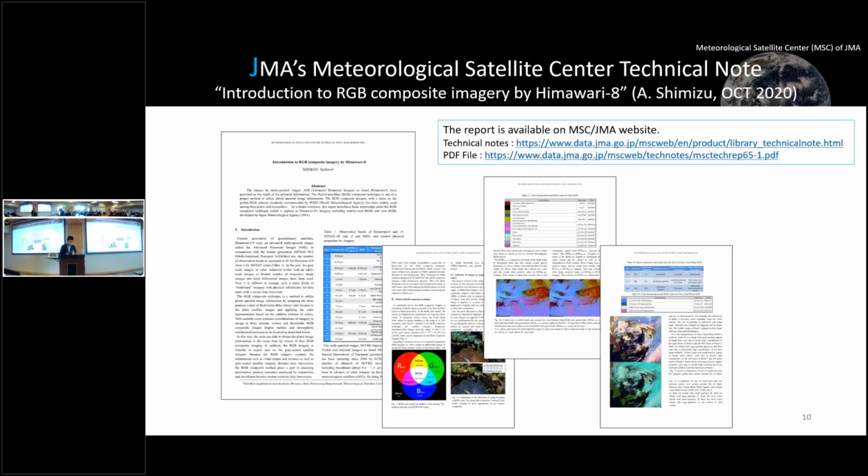In addition to creating RGB quick guides, JMA published a technical note about RGB composites. This technical report has an explanation of the basic mechanism of RGB composites and each RGB composite in more detail. So I recommend this article for first-time learners. This report is also available on the WMO-CGMS website.